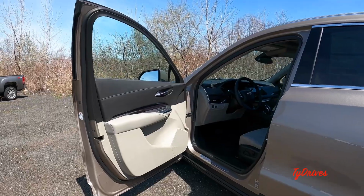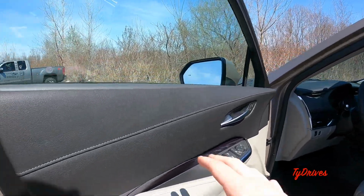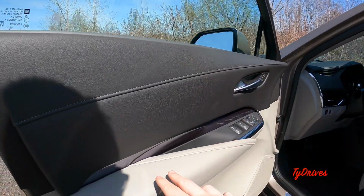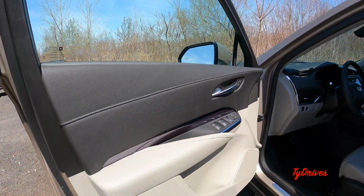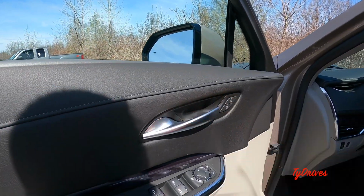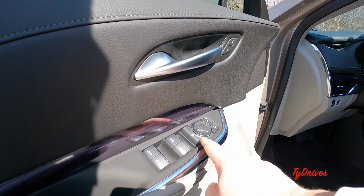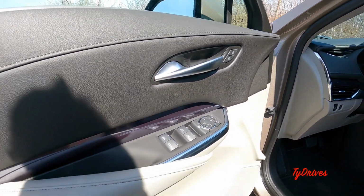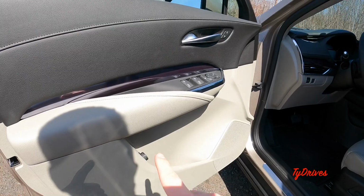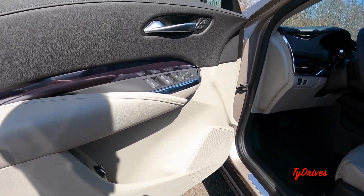Okay, so now the main event, the driver's seat. Same very nice materials as out back, you know, the soft touch over here, the leatherette armrest, the stitching. A few more buttons going on over here. So right next to the door handles you have the lock unlock buttons, of course the window controls and mirror adjustments with the rear window lockout for those kids. A little bit larger of a storage area over here, and a speaker on the door.